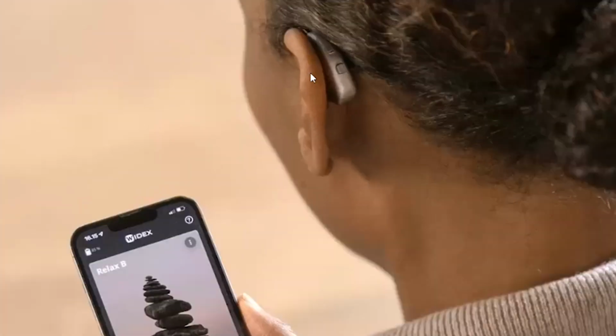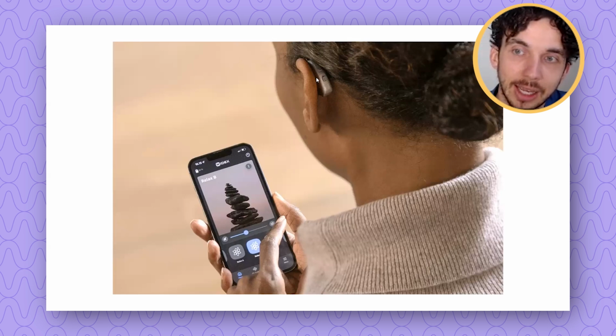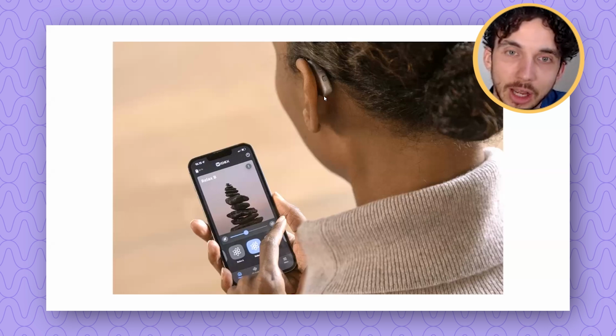As you can see, this individual is wearing a device up and behind her ear, and that device has a thin wire going inside the ear canal. And this device is a Widex tinnitus masker or hearing aid. This can be programmed with SoundRelax, these specific sounds inside of the devices, and the user can adjust them from behind the ear as well as through an app on the phone. But let's make something very clear. The SoundRelax is coming from within the device. It's not Bluetooth streaming from the phone.